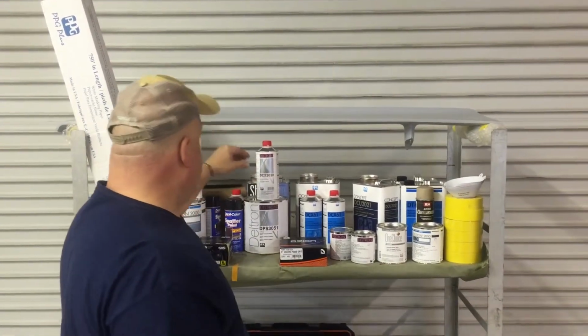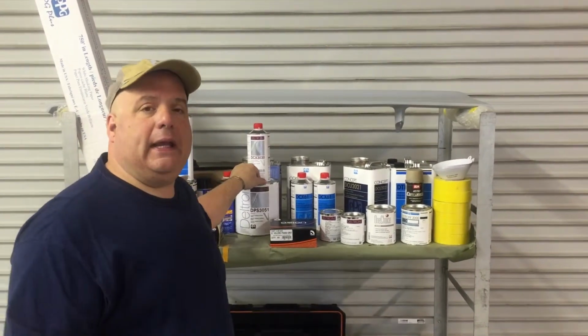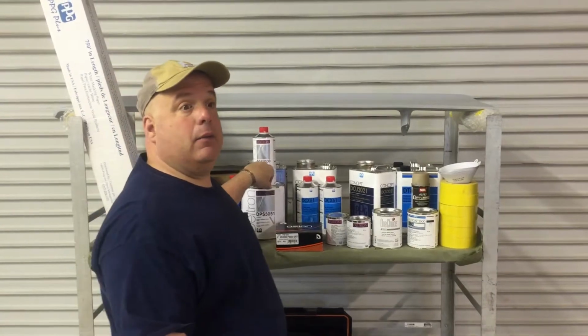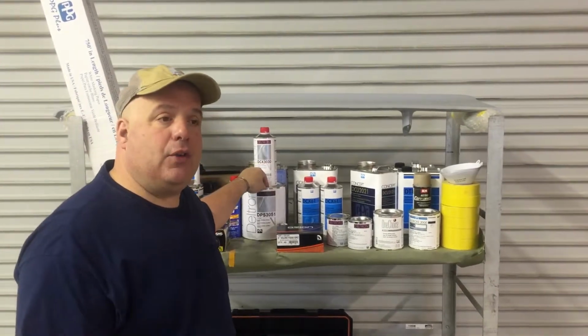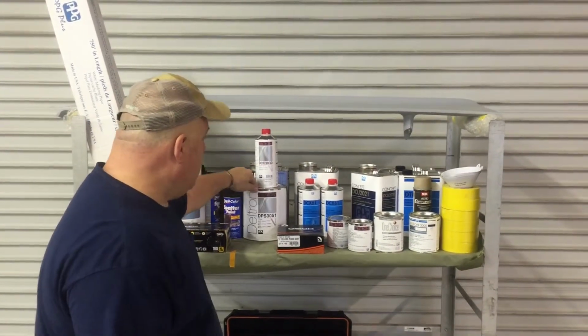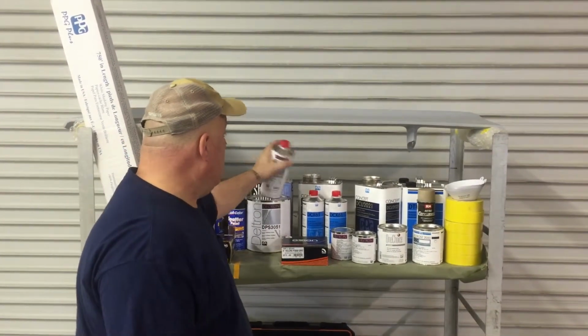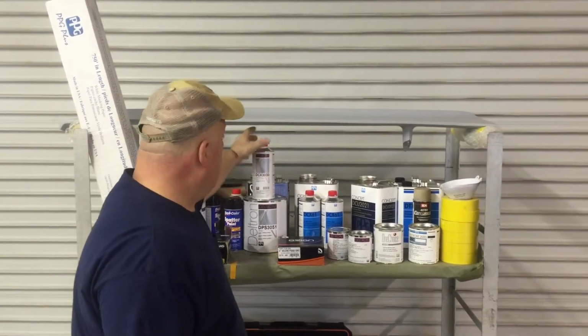In this example, we've got Deltron, PPG's urethane primer. You can get it in white, black, and buff. The cool thing about it is if you're painting, say, a yellow car or a white car, you're going to go with the white primer. And if you're going with a darker color, say you're doing jet black, you wouldn't want to use a white primer. So here's your Deltron high-grade, high-build urethane primer. It takes a quart of kicker.